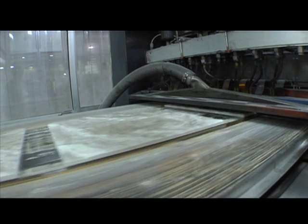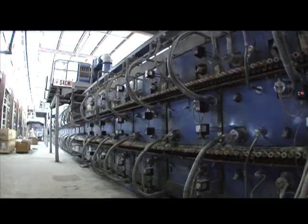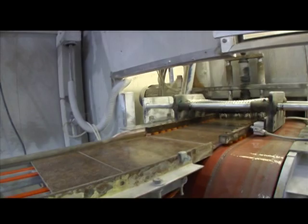The tiles are then fired in a series of 300-foot kilns at more than 2,200 degrees. The kilns use low nitrogen oxide burners that reduce emissions by more than 50% over conventional natural gas burners. Some of the products require that the tiles are then cut to specific sizes, washed, and rechecked to make sure each one is perfect before boxing them up for shipping to customers.